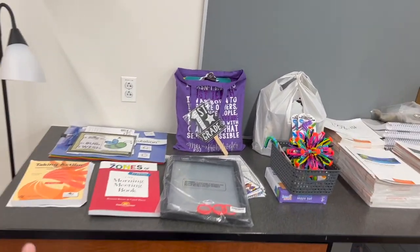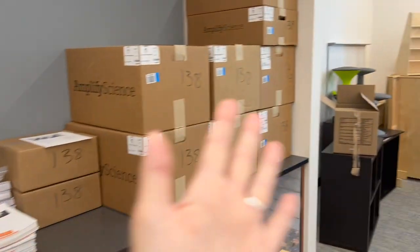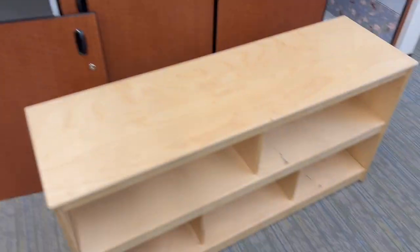Here are some of the meeting materials we've been given in the last week, things that I have brought in. This is all of our science curriculum. The cabinet door they're going to reattach for me, all of that's empty. I guess I got another bookshelf.